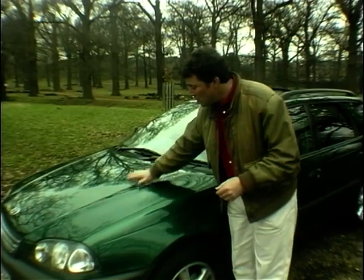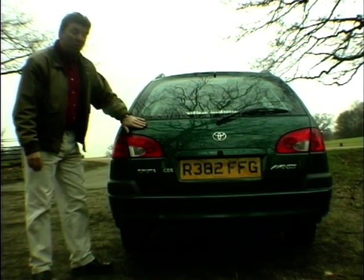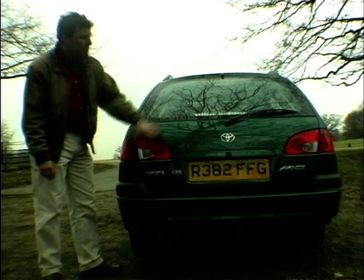Look at this. Beautifully sculpted bonnet here, smoking windows, and a backside that's positively pert, with these beautiful wrap-round large lamps that make the Estate version of the Avensis look like it was properly designed from scratch. Very attractive. Full marks so far.